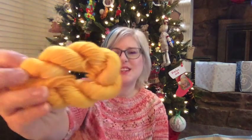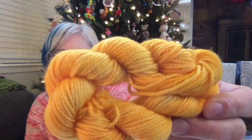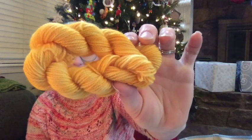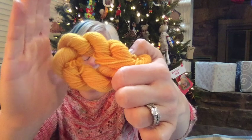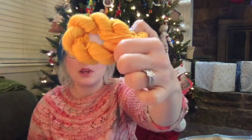So day 2, sorry for the crinkling, is this really gorgeous gold color. It's reading a lot more yellow on screen, I feel like, than it really is. It's definitely a deeper goldy, almost more orange color. That's a bit better. I'm blocking a little bit of that too much light that it's blowing it out.